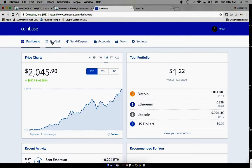So you're going to go to Coinbase. You're going to get that account set up, and then set it up through your bank account. Now if you're thinking, well, I don't want to set up my bank account, then think about it: your PayPal is set up through your bank account. It's all online anyways. So get over that hump of fear.